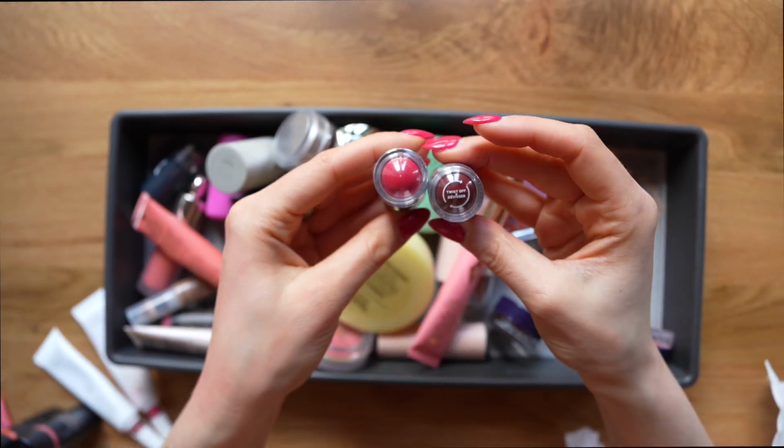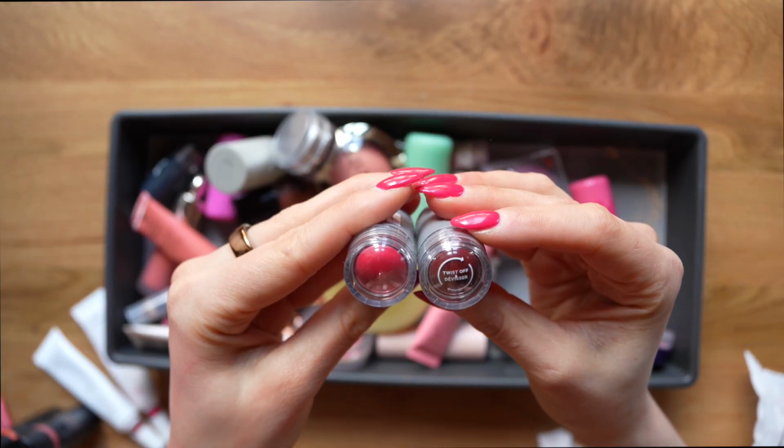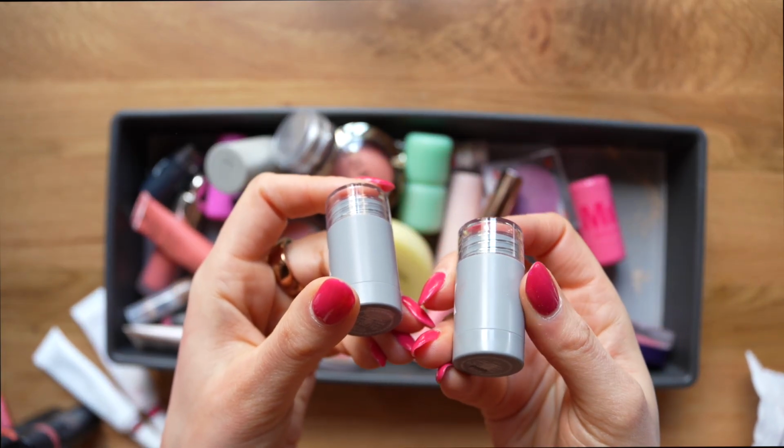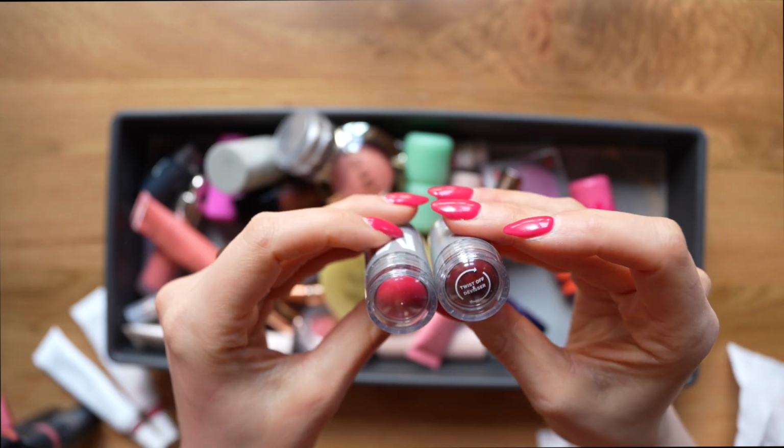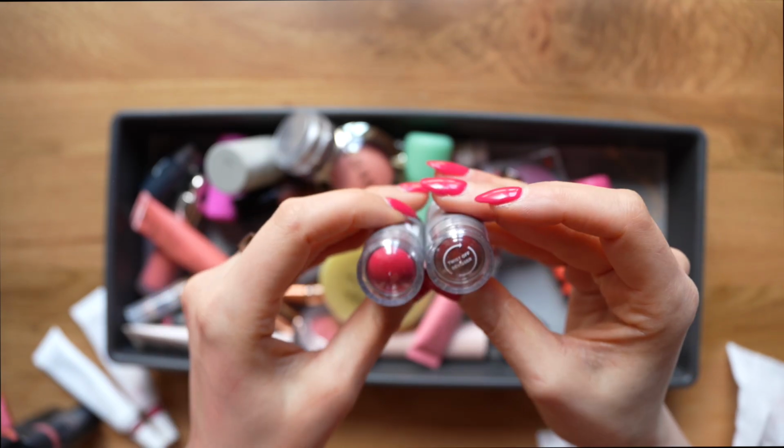We got more of these Milk makeup blushes. I'm gonna just get rid of both of these. This is Muse and Flip. Muse is way too dark for me, and Flip is also a little bit too dark, a little bit too bright for my skin tone.